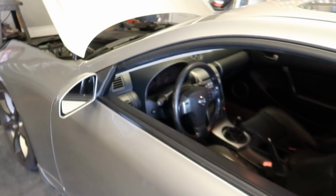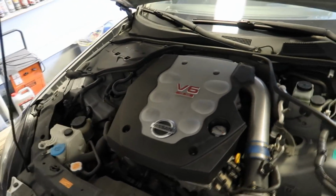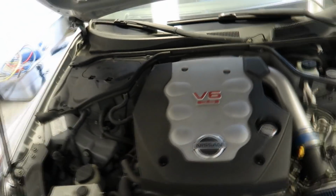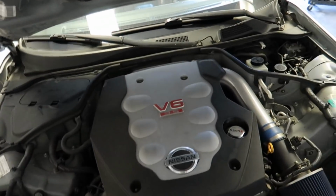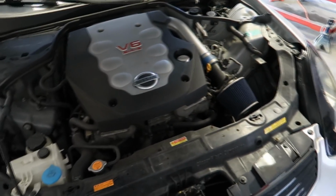So basically what it started out with was a random stumble, mostly at low RPM, high throttle position or medium throttle. Like taking off from a red light or something like that, it would just stumble every now and then. Then I finally got a check engine light, and then it was continuously missing. It seemed like just on one cylinder.